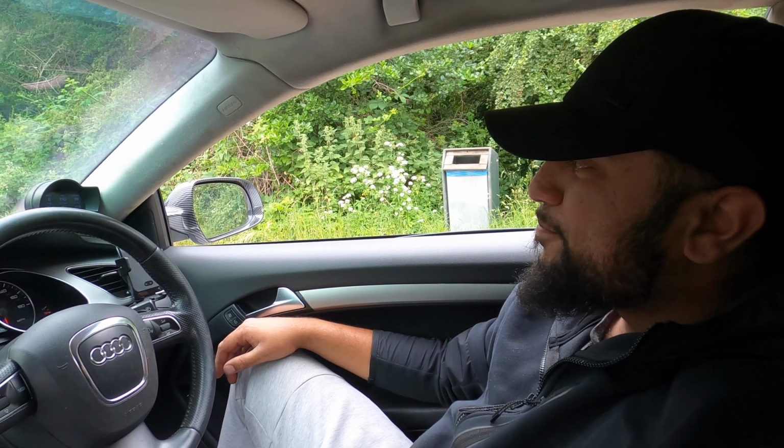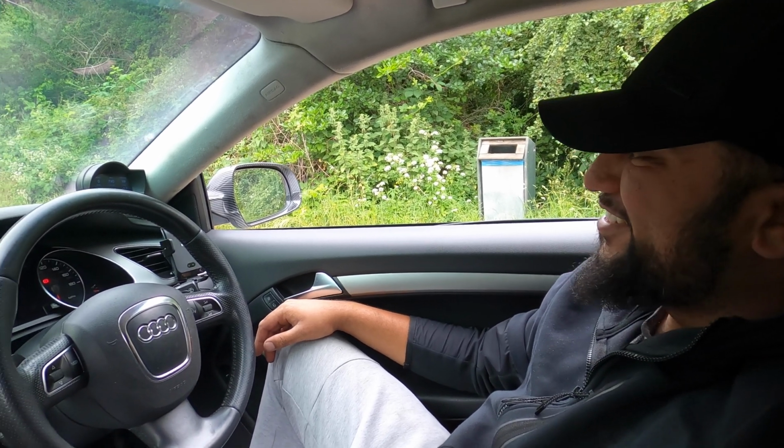Priorities. But yeah, man, that's good. That's a nice little feature. I love that. Okay, guys, we're going for our first drive in this now. I ain't gonna lie, it's gonna be crazy to hear the pop and bangs from the beast.